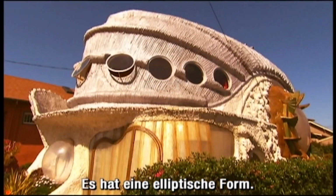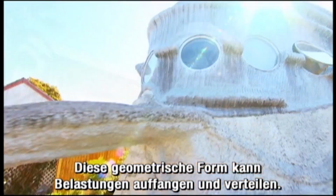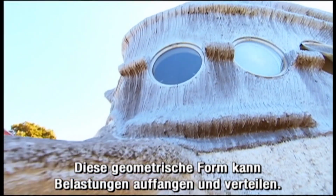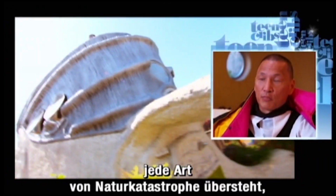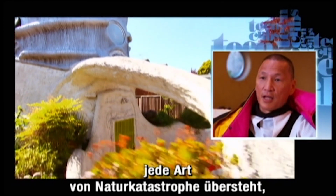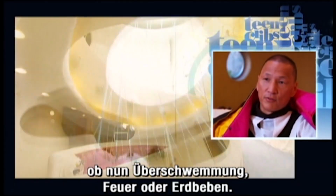It's elliptical in shape. It's a geometry that's easy to dissipate and deflect stress. I'm convinced that this house will absolutely ride out any kind of serious natural disaster forces, whether it's flooding or fire or earthquakes.